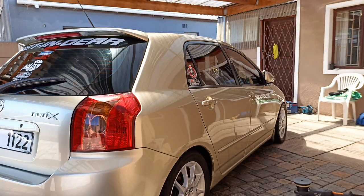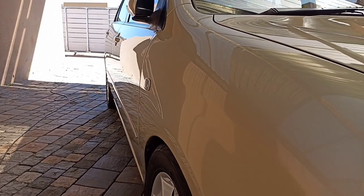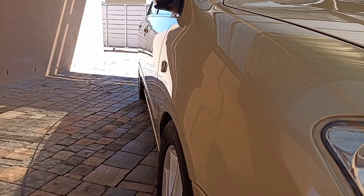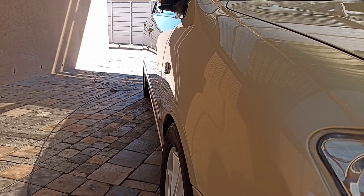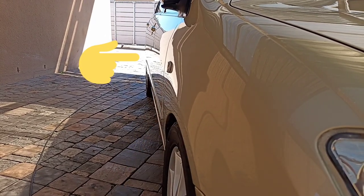So, I just want to show you this. The car's almost done polishing. Sulaiman's just doing the pump quickly. So, I didn't record the whole process, but I don't know if you can see that. Check over there.